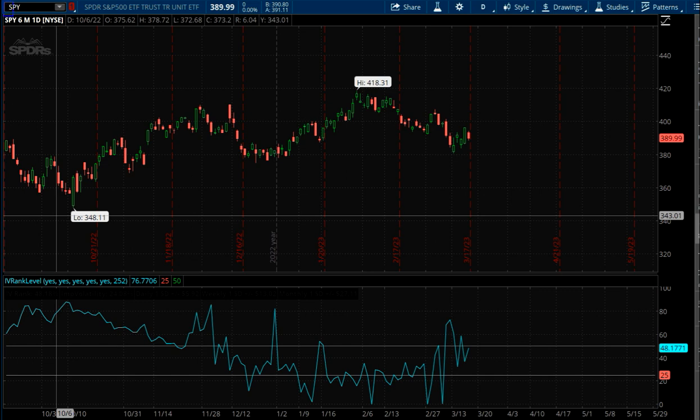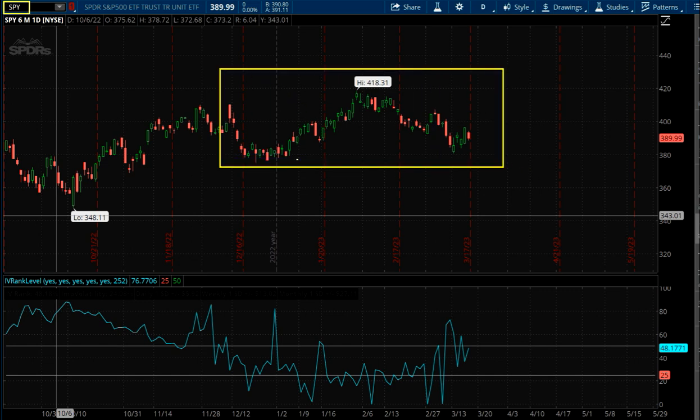This is the S&P 500, and just look at where it's at, to get a rough idea of this picture. It's kind of bouncing up and down, and essentially looks like around mid-range over the last couple months. So you can see what this is. It's down from its highs, but kind of bouncing around.